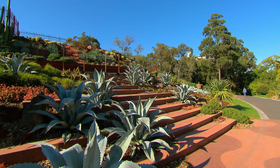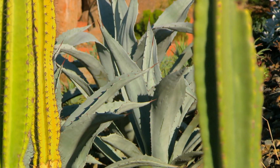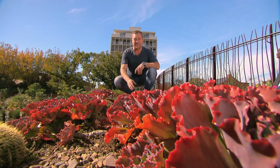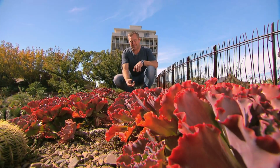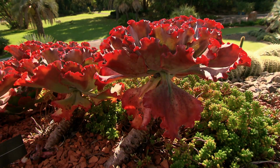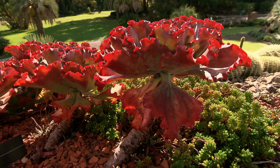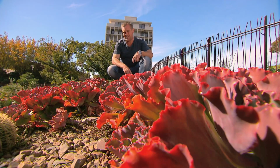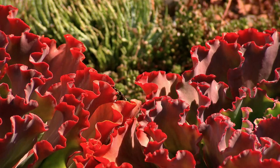Everywhere you look, the plants here are amazing. They've got different shapes, colours and textures. And this is a great example of having all three. Now, it's an echeveria, it's called Barren Bold. To me, it looks a little bit like an ornamental cabbage or even coral that you'd see in the ocean. But the best thing about echeveria is they are tough. They're quite easy to transplant. Just take a cutting and stick it in the ground.